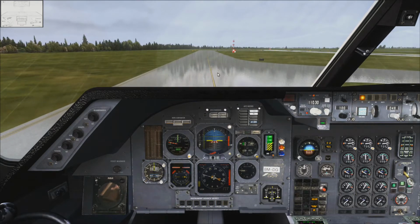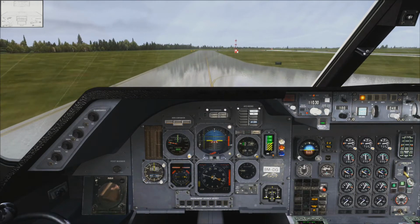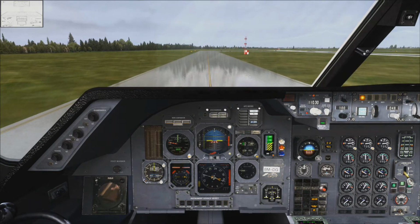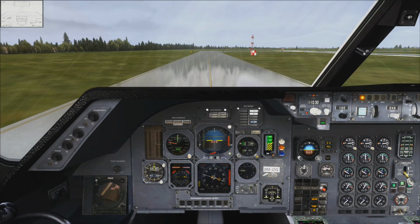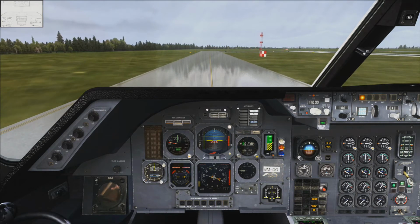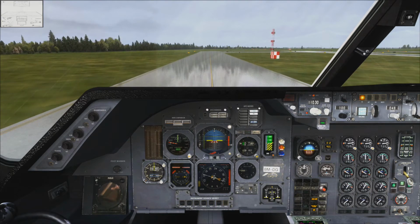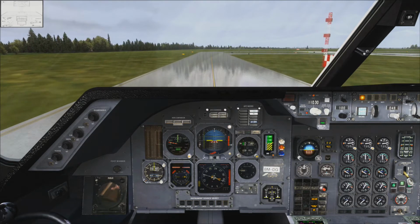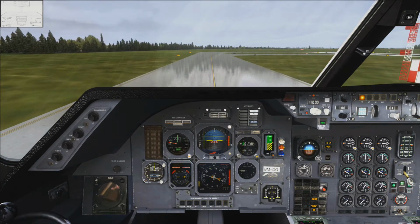Alright, looks like we're basically there. We'll go down here, I guess, to the very end. Shouldn't need too much runway. We're pretty light with fuel and cargo. Well, I guess we're about maxed out on cargo, but fuel definitely not. Just external 1 and external 2.